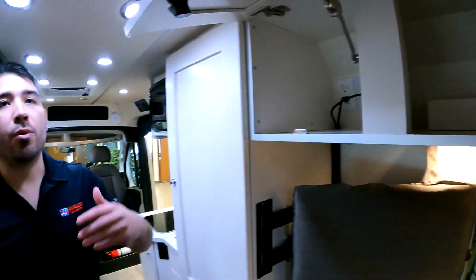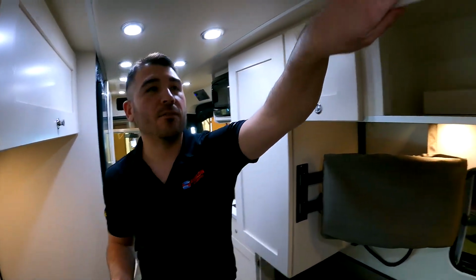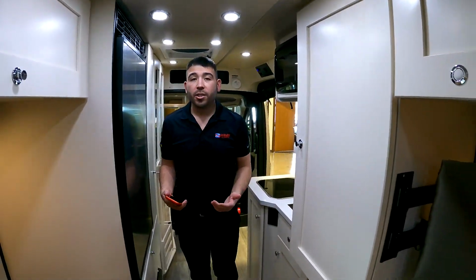Because it's very important to have enough storage space, enough place for your gear, for your goodies. Again, they all lock. I love the hardware that they use here in the Road Trek. I love how it looks. I love how easy it functions.